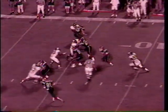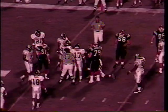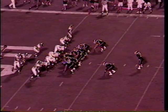He'll throw a screen right at the 5. Ball caught inside the 5 down to the 3-yard line. Third and goal at about the 1.5. Hash right, put a man in motion. Big fullback. Hand off Bobby Raytel.